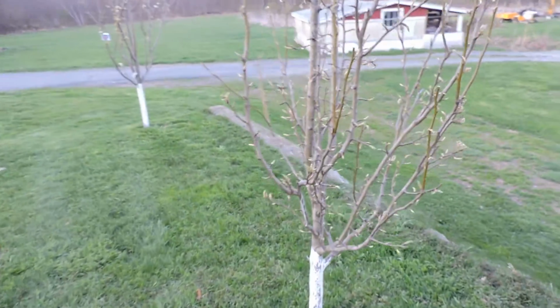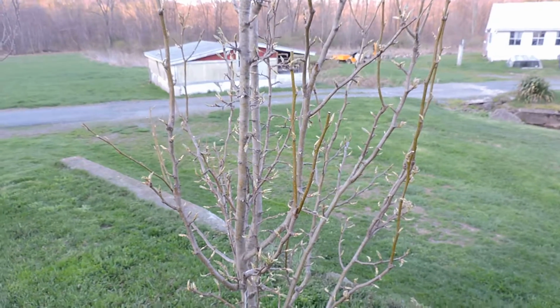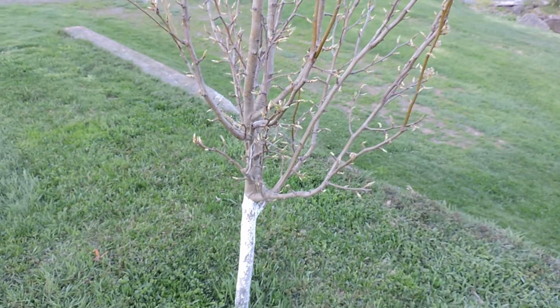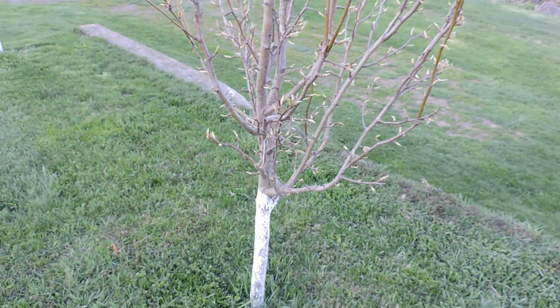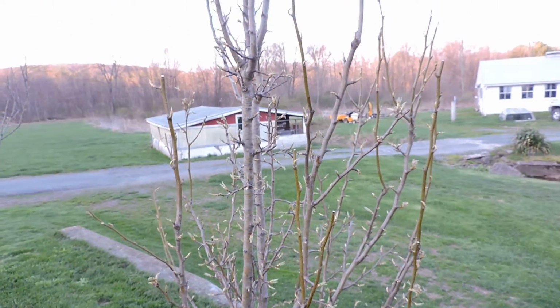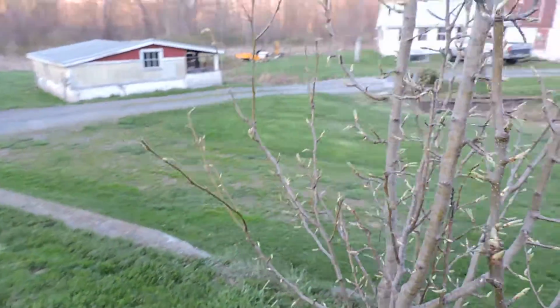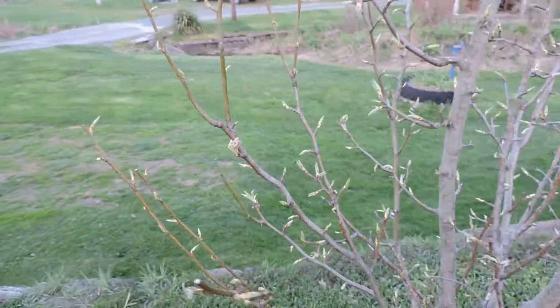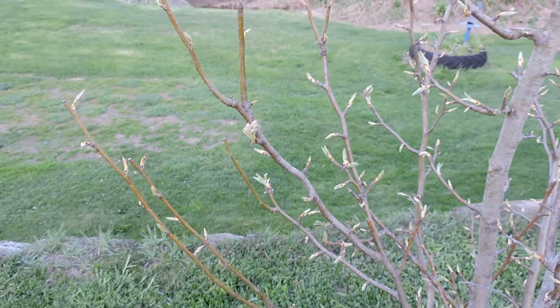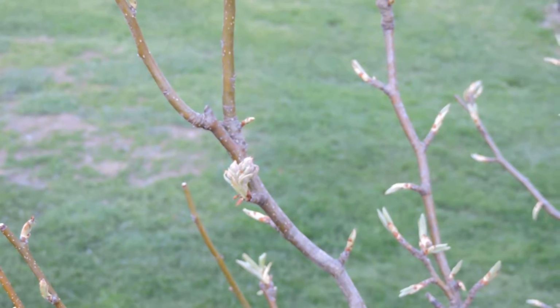This is one of our 2 pear trees. I forget which variety this one is, but it hasn't done anything yet in the past 4 years. I mean, it does leaf, but it has had no blossoms, so therefore no fruit yet. I'm hoping this year will be the first year that we start to see some blossoms and some fruit on here. But it looks like we might have, maybe that's a blossom starting there. We'll have to wait and see.